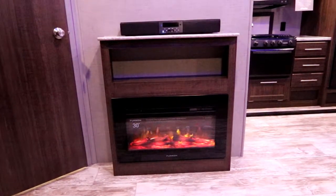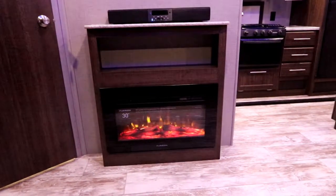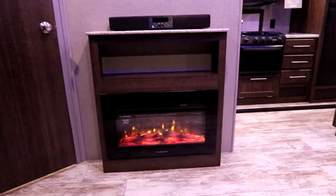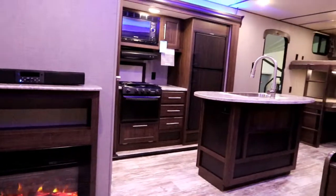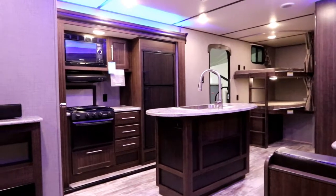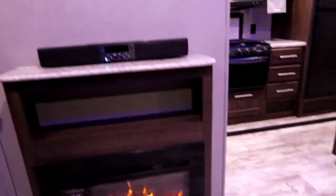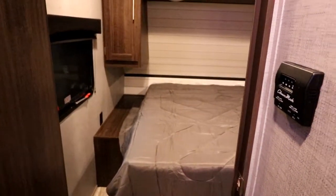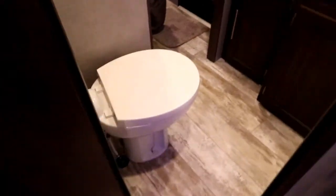Now that Fireplace will not only just give you the ambiance as it is doing right now, but it will also throw heat. Little view as you look backwards from the sofa, and then we do have storage under the sofa. Now, up front, we have a totally private bedroom, which you can access through the hall, or we open our second door here, and here's our second bathroom.